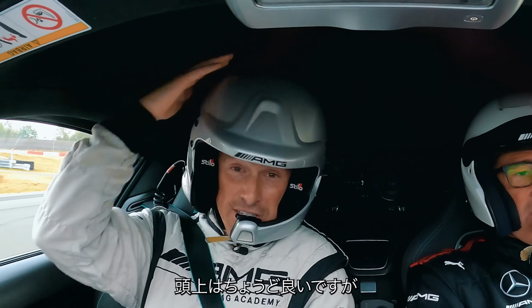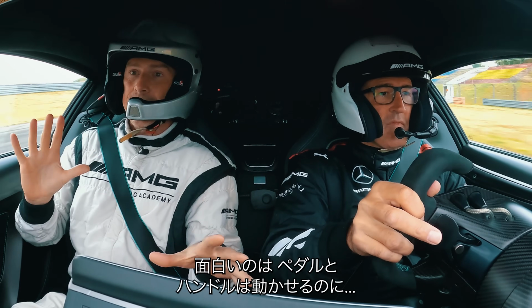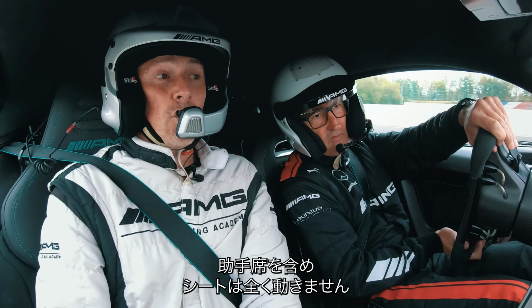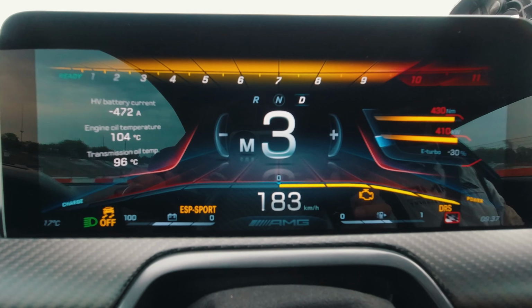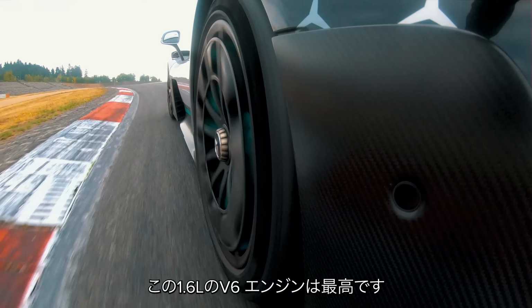Yeah, so enough headroom for me, but taller people might find it a bit hard. What's also interesting is that you can move the pedals and the steering wheel for the driver. You can't move the seat at all for the passenger because the seats don't move. And if you've got long legs, you're going to be a bit cramped in it. Whoa. Oh, this engine, 1.6 V6, is just so good.